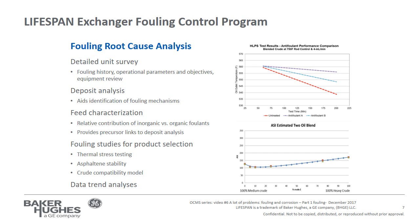In order to properly engineer a lifespan fouling control program, Baker Hughes, a GE company, begins with a fouling root cause analysis to identify the source of fouling, the mechanism of fouling, and solutions, both operational and chemical, to mitigate fouling. This analysis incorporates a detailed unit survey to understand the fouling history and operational impacts on the unit. Analyzing the deposit that has formed in the unit reveals the source of the fouling problem.